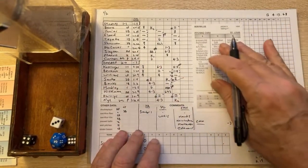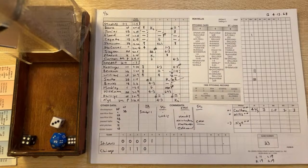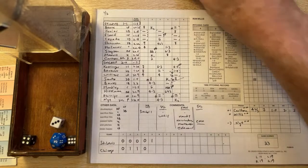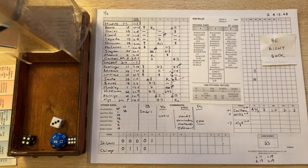Willis taking his warm-ups. We're going to have a chance to take a little break for about 2 or 3 minutes. Four big runs, all unearned. The error by Shannon did it. We'll be back in just a couple minutes.